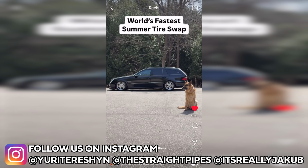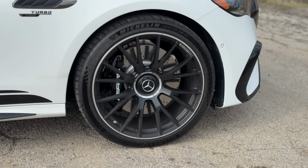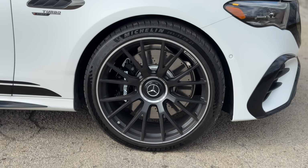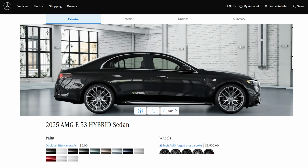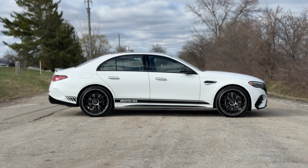Nice. That's right. And we've got big brakes. They are black on this one, which is kind of cool. Used to seeing a little bit of red color. Yeah. You can also get these wheels in full, shiny, bright, polished, which I would absolutely love, but it does fit the whole Edition 1 thing that they're doing.